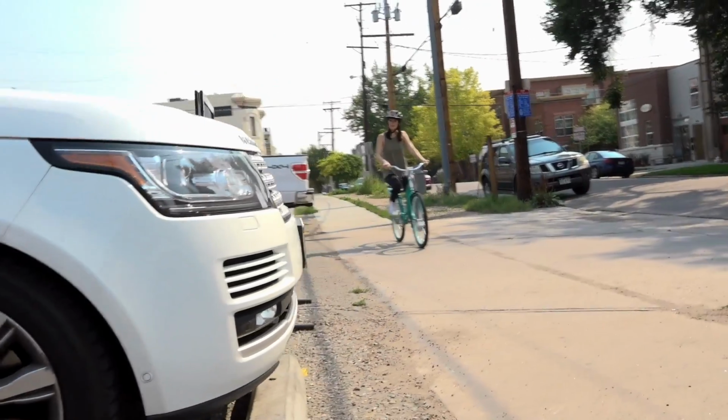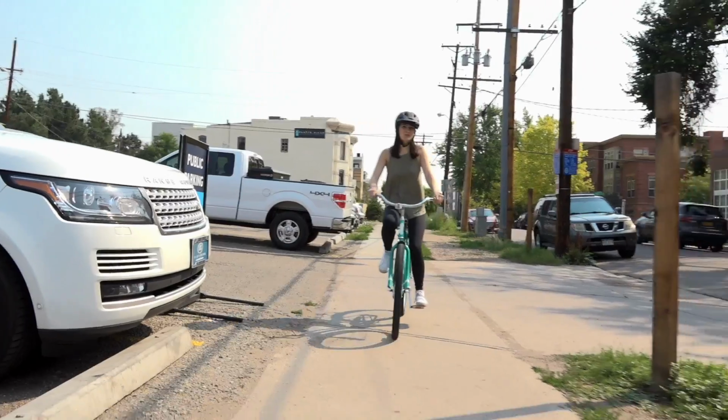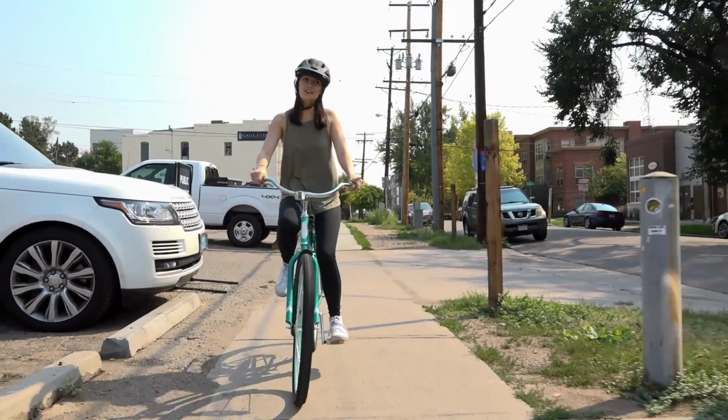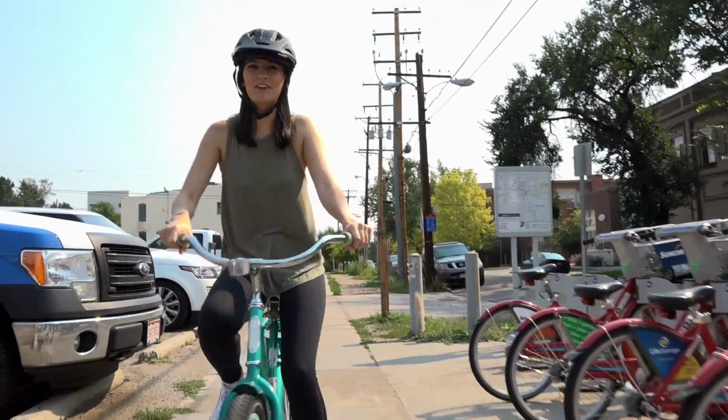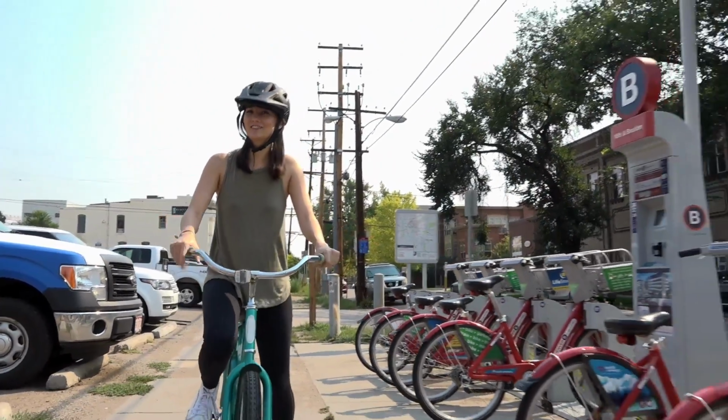By the way, if you need a bike, there are numerous bike shops close to the trails where you can rent one. There's also these Denver B-cycle stations around town where you can pick up at one location and return to another. And prices start at just $9.